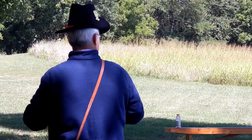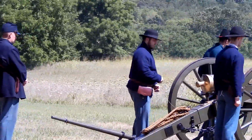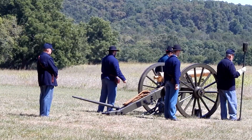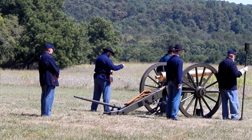At the command ready, he steps in, and after the powder bag has been punctured by number 3, he'll place the primer into the vent along with his lanyard. He steps out, and at the command fire, he pulls the lanyard to fire the cannon.